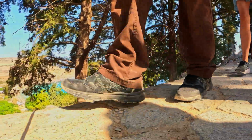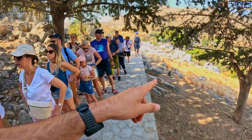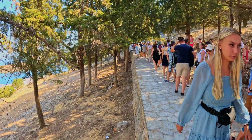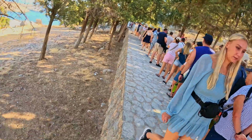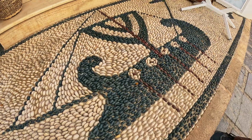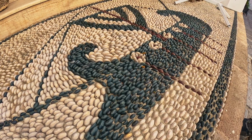Walking back down, you will pass by crowds of people waiting to get in, so you will need to stay to the far right going down. More pebble mosaics. Overall, it was another beautiful trip and a great place to see.